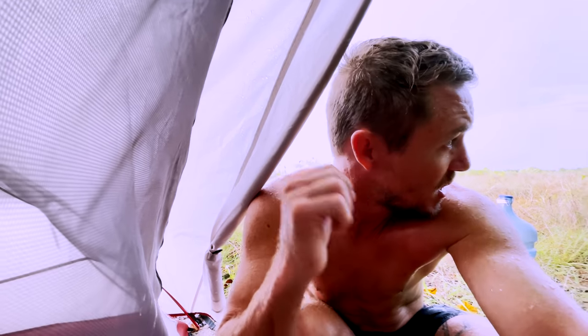Well, I just got back to camp, ran all the way back, and there was the best rainbow behind me. Started pouring down rain, and I've missed everything. Super wet, I'm gonna stay outside the tent for now.